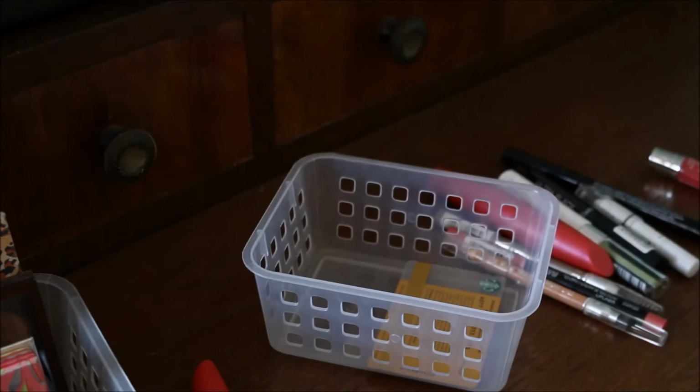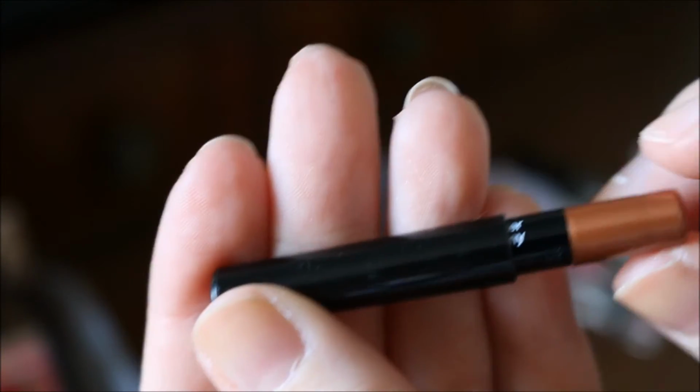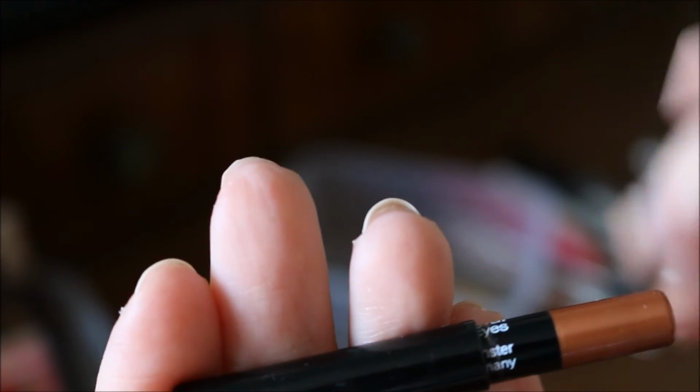This is a very dark shade, but it has a hint of green to it. Unfortunately, it never shows up on camera. So this is a very difficult shade, honestly, but I want to work on this. Then I have my Zoeva eye pencil Graphic Eyes in Funky Soul. This is just the bronzy golden shade right here, and I like this a lot. Trying to use this one up though.